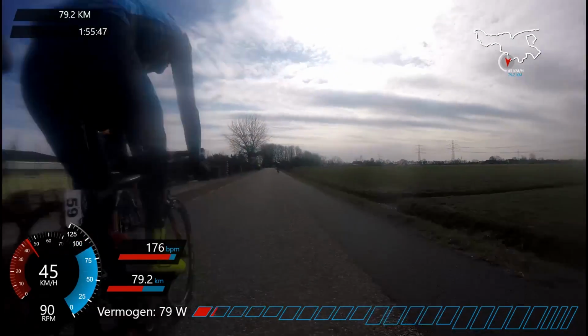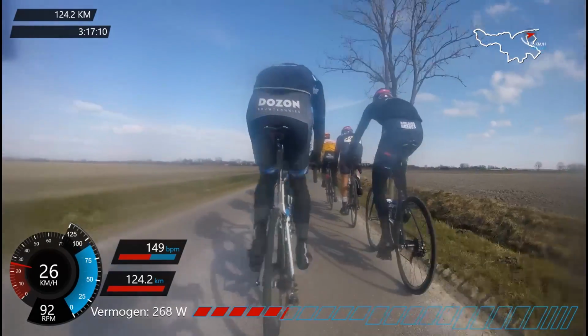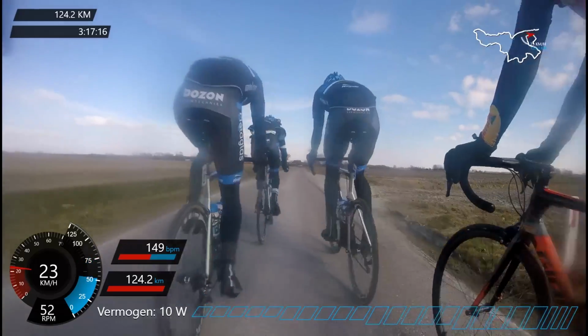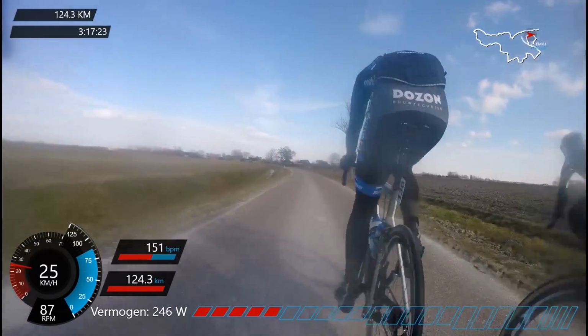You know you're gonna be the last in the race. I went to the team car to get some water. They told me, like, you're doing a good job, stay with this group. There's only 32 riders left in the race out of 160 that started, and just make it and you'll get a prize, because the first 30 riders that finish will be in the prizes.